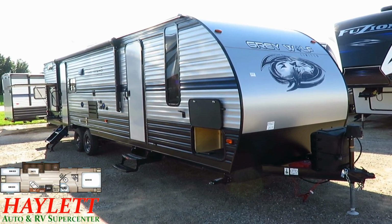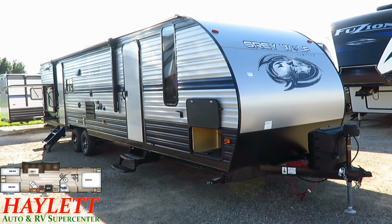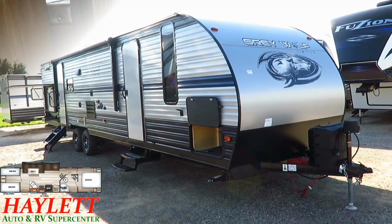So it's got a little better living arrangement. I think a lot of people are going to feel it has a better bathroom. It does have to be a little longer and a little heavier to accomplish that, but when you look at what you get for it, I think most folks are going to be very happy with what they see.